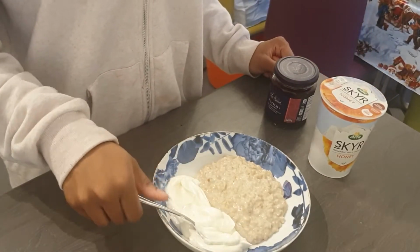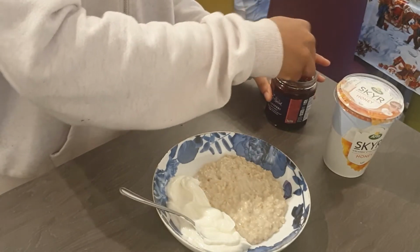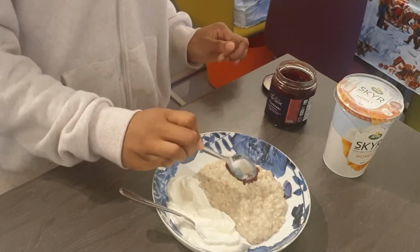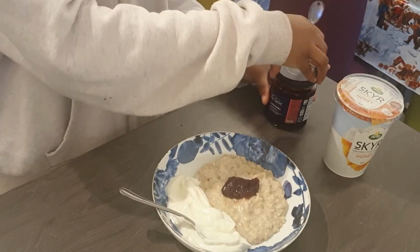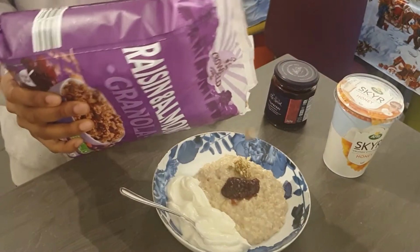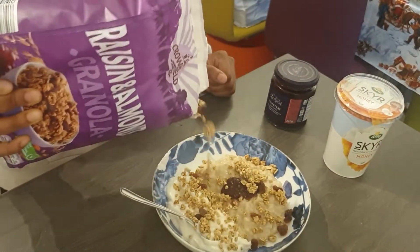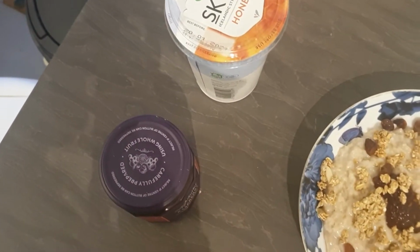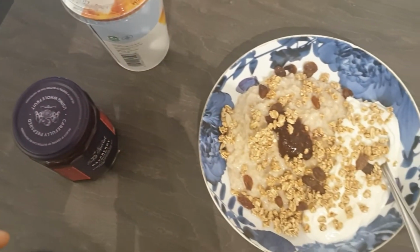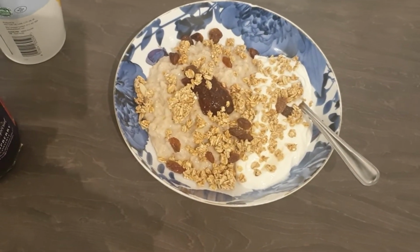So as you can see here, I then topped it with some high protein yogurt. I like the Skyr, I don't know how you pronounce it, but yeah, I added that to my bowl. I had the honey flavouring at the moment, but you can use whatever you want. Then as you can see, I then went in with some raspberry conserve. Again, you can use raspberry jam, strawberry jam, whatever floats your boat, and then finished off with some granola, and there we have it. A very simple, very quick, very tasty breakfast.